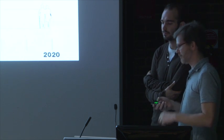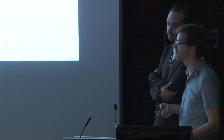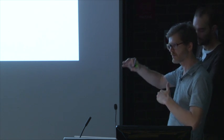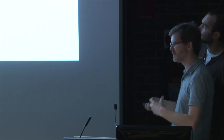I think what it needs is a strong curatorship, a strong panel of people who are in charge and can make the right decisions. And we called the whole process a dynamic or organic master plan. We didn't question the master plan itself. We only said how to establish it. We need to fit different tools.